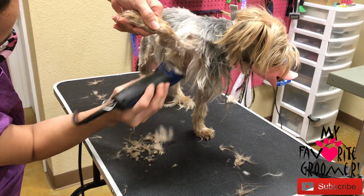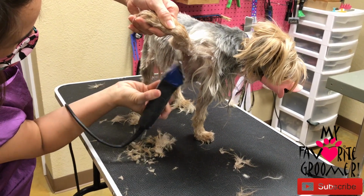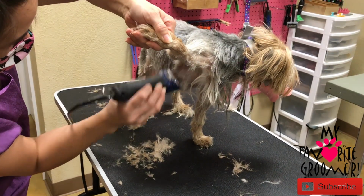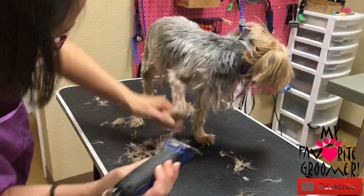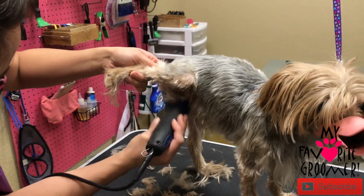Watch your armpits. This is an area you can really cut if you're not careful. Don't dig too hard, and watch your skin there, the folds of the skin. Okay, I'm gonna hike this up and go this way.